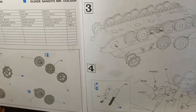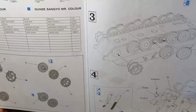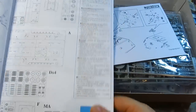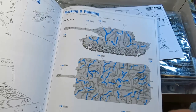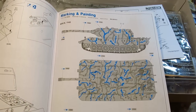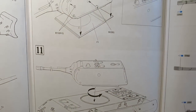Color callouts, of course, are going to be in Gunze or Aqueous, GSI Creos, what is it, GSI Creos now is their name, which are a bit hard to find for a lot of people. The construction of the Indy track links, I mean, how many steps do we have here for this build? 11. There's only 11 steps, and there's only one painting and marking option with some generic Balkenkreuz, and I'm sure you may be able to put some vehicle numbers on the side if you so choose. Really, as you can see, pretty basic construction.